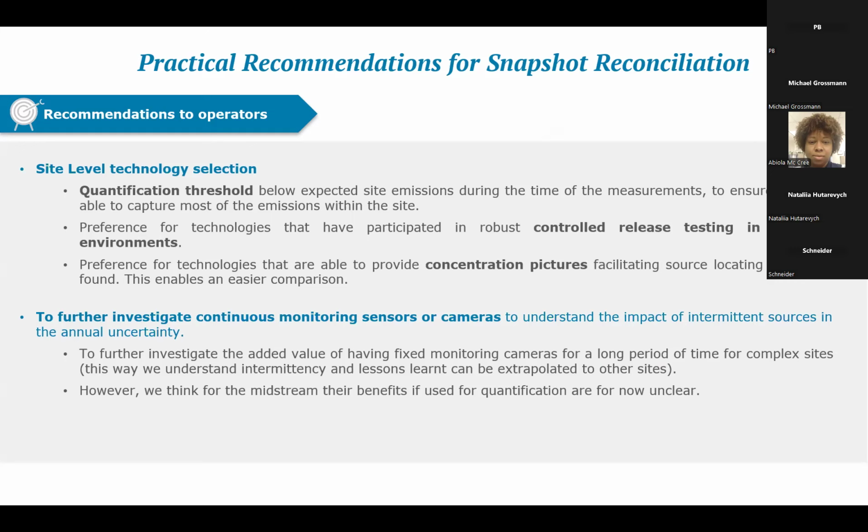Satellites are good to spot really very large emissions, as mentioned, several tens to 100 kilograms per hour, but it's not at all what was measured in everyday life in midstream facilities. So this is an important aspect.